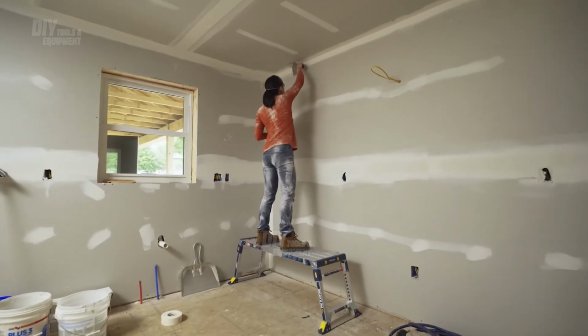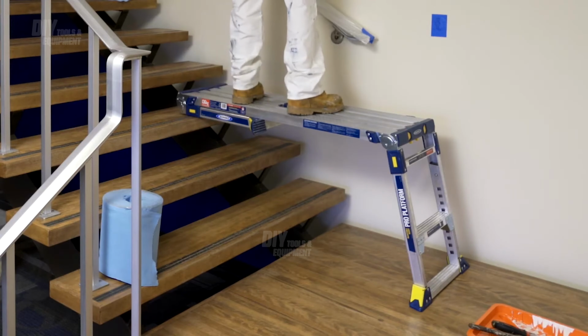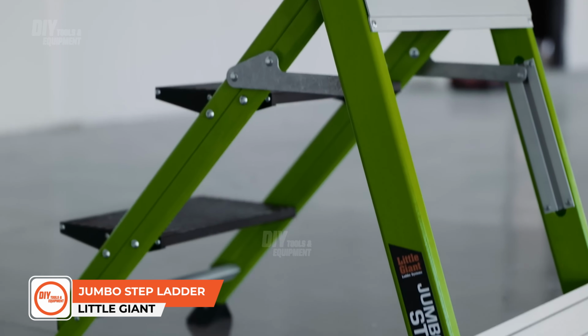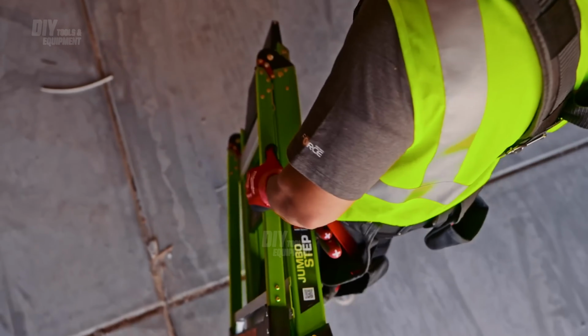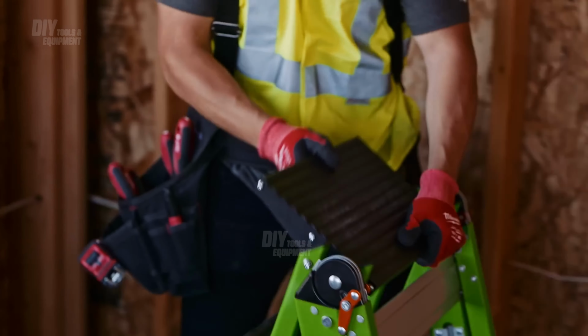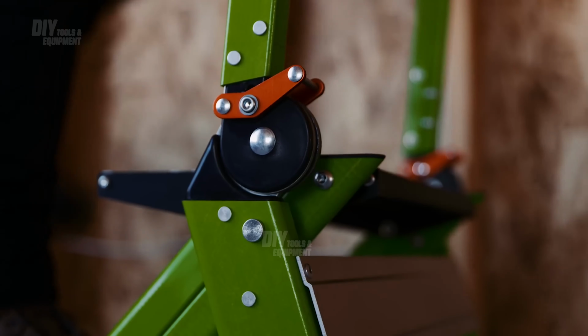Working safely at height requires a stable, comfortable, and tool-friendly ladder solution. The Little Giant Jumbo Step Ladder is designed to accomplish just that. With a height of 2.2 feet, this lightweight aluminum stepladder features a non-slip staircase design for extra comfort and support. Its adjustable safety handrail boosts stability while standing on the top step.